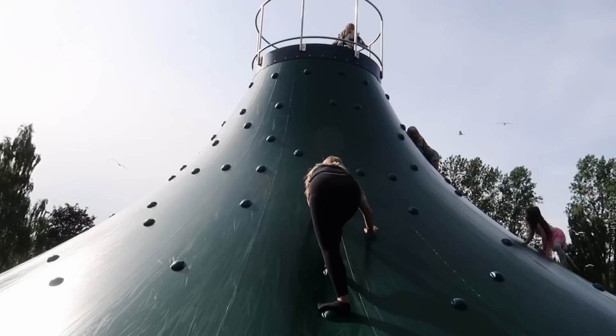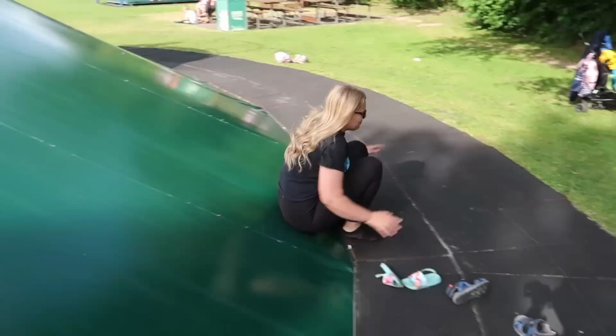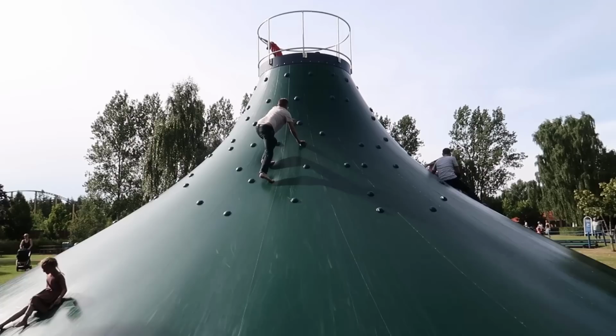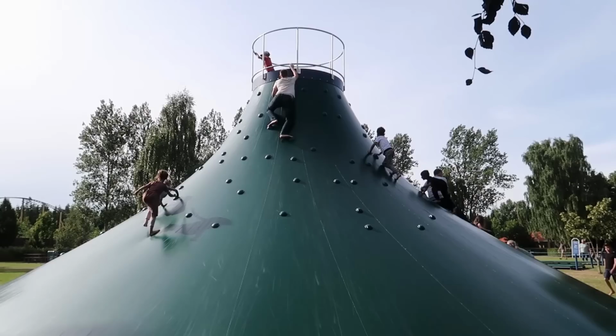But yeah, we're having an absolutely brilliant day here at this park. Love Denmark, love parks over here. And oh, down she comes. Oh, be careful. Is that it? Oh no, Charlotte's done. Let me see if I can have a go. Right, so he's trying without his shoes on. I think this is the way I do it. I think you get a better stick. Here we go. Oh, he's getting there. That's the way to do it. No socks.